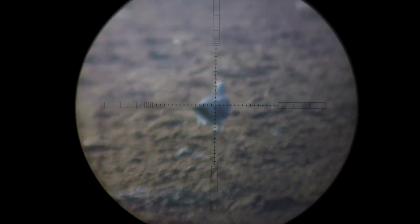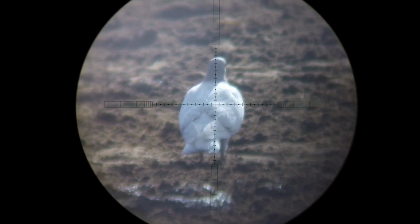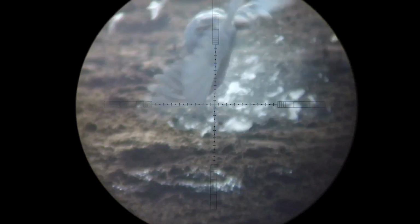This first shot occurs at approximately 45 yards. Good shot. It's down. This pigeon was sitting at approximately 35 yards away. He never saw me coming.